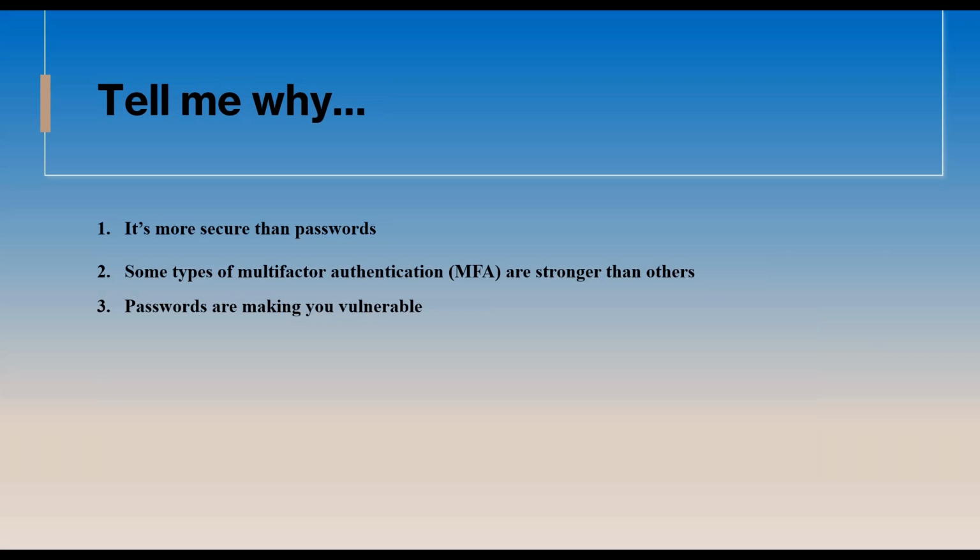So let's talk about why you need MFA. It's more secure than passwords. We just talked about having a strong password, right? So now, why would you need another gate to keep the bad guys out? Here's the thing. In most identity attacks, it doesn't matter how long or complex your passwords are. Hackers can still get into your account. They could use key logging software on your favorite website. That key logging software is recording the strokes you do on the keyboard.